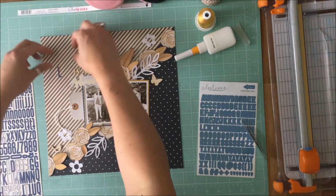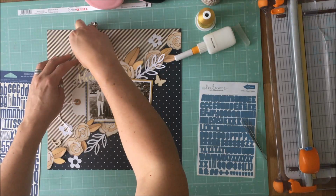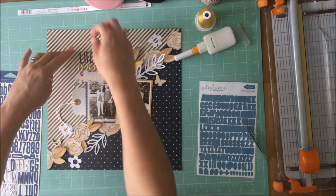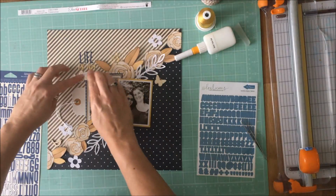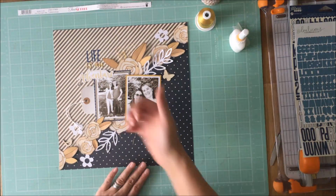So I originally did it side by side, but because I wanted to preserve sort of the square in the center there and not take things too far over to the left, I ended up moving life above "is." So I'm going to adhere that down, and we're going to call that good for this. So there's a couple of close-ups to follow.